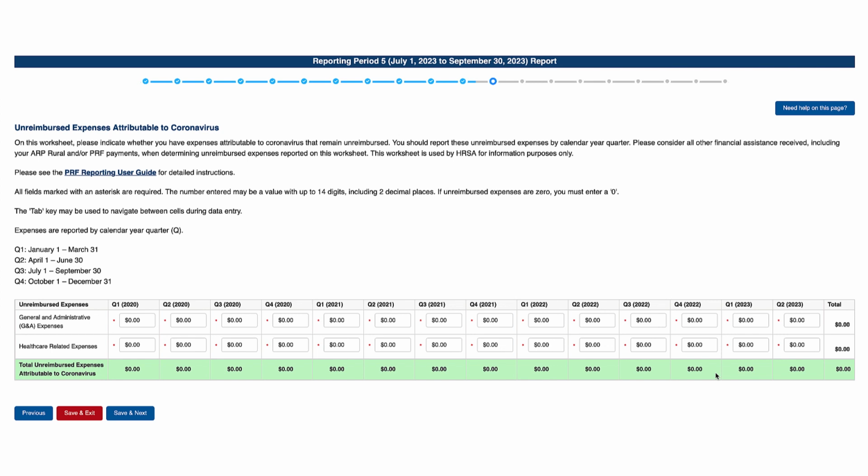You should consider your ARP rural payment and all PRF payments, the funding sources provided in the Other Assistance Received table, and all other potential sources. The information collected on this page is not used in the calculation of PRF expenses or lost revenues. Once completed, click the blue Save and Next button to proceed.